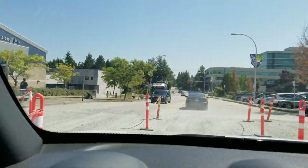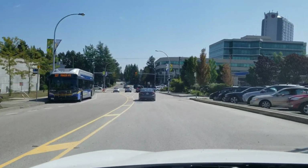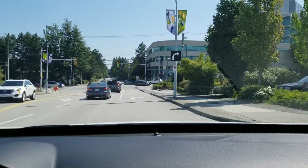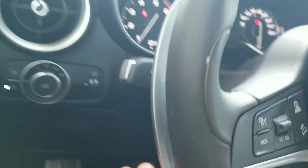I don't think I would take one of these cars, because if I'm getting an SUV, you might as well get that third row. But you still get that sporty feel. Look at the size of these paddle shifters.